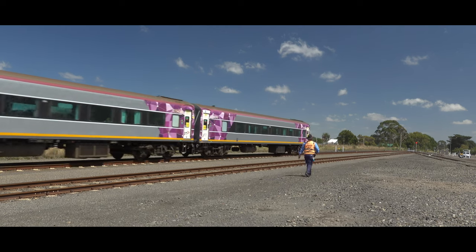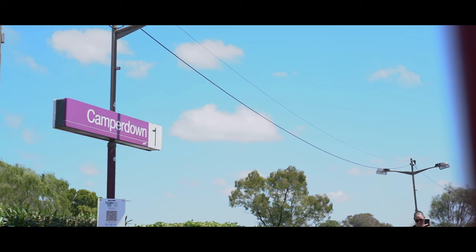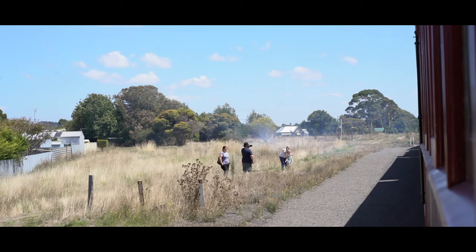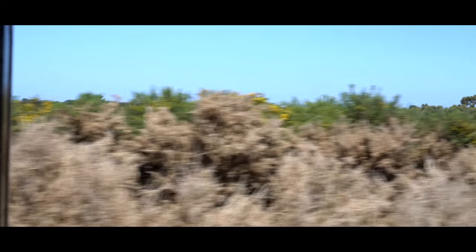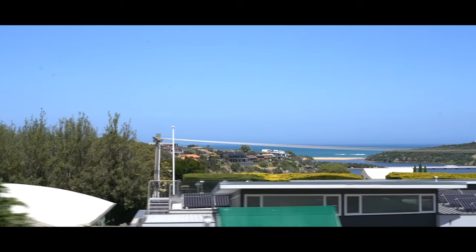Now once the Warrnambool service had passed, our train pushed back into the station. However, there were noticeably more people, mainly families, as Steamrail offered tickets for a Camperdown to Warrnambool and return leg of the trip, which seemed to be very well patronised. And there's only about an hour between the locations.